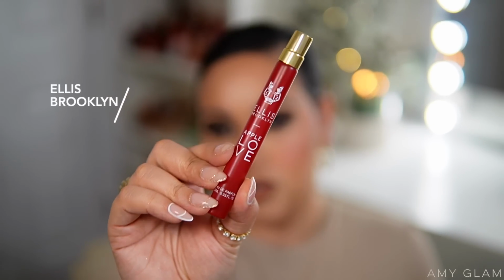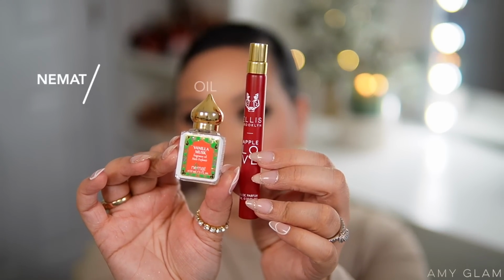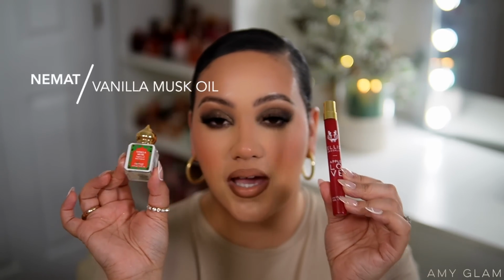Now going on to the one that I just mentioned, Ellis Brooklyn Apple Love. I'm going to share my favorite layering combo that I did with this perfume. It's intoxicating, it's beautiful, it helps the longevity of this one. I have been mixing Ellis Brooklyn Apple Love with the Namat Vanilla Musk Oil. Oh my god, try these two together if you have them. This is so good. So this right here is a sugary musky vanilla oil, and I put this all over, a little bit on my neck, on my wrist, on my arms, the back of my neck, and then I sprayed this Apple Love on top. Oh my god, beautiful combo.